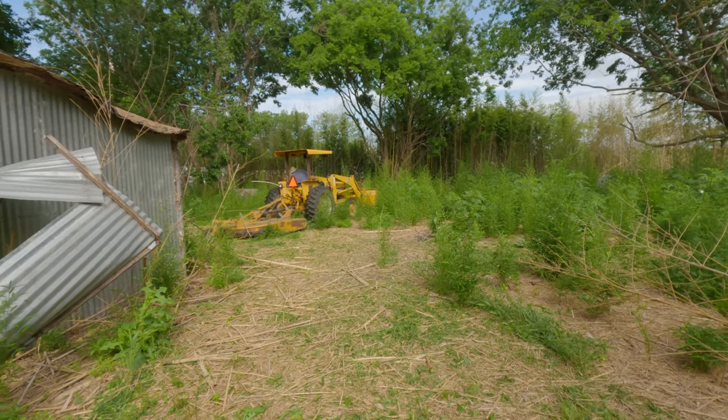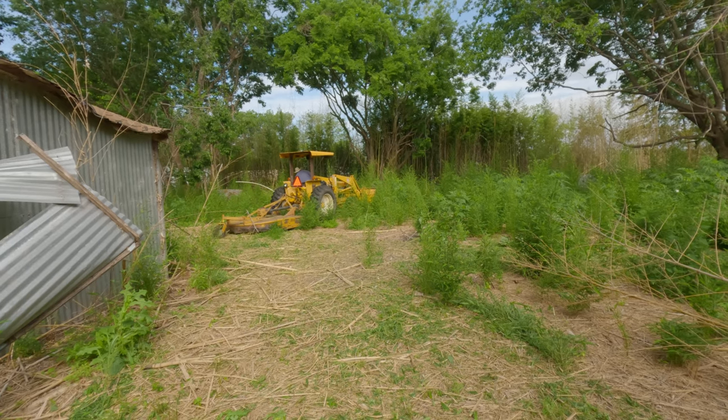Now, just think about what this would look like in a year from now. We can't do that. So we've got to stay on top of this stuff until we can kill it out. So we got it mowed back down again. Now it's back down to where it should be. Now, this is not going to stop this stuff from growing. It's just not. I just want to keep it under control for right now.